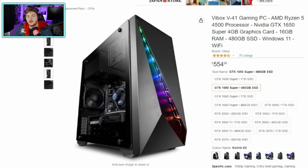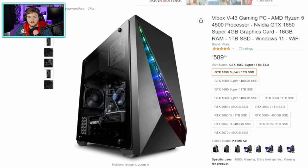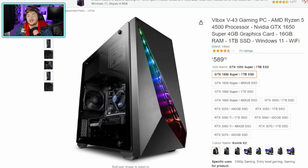Now, in terms of storage, it only has the 480GB SSD, which I have selected purely because that keeps the price down, but there is actually an option for a terabyte SSD, which costs you £589.95, a much more reasonable amount of storage, I guess, but that is up to you whether that fits your budget or whether you want to just buy the 480GB SSD and then maybe add some storage yourself, a hard drive or whatever after the fact. It's pretty easy to do, so I can understand if you want to do that. And it's the same with the next two as well. I have selected the 480GB version just because it is the cheapest one you can get.